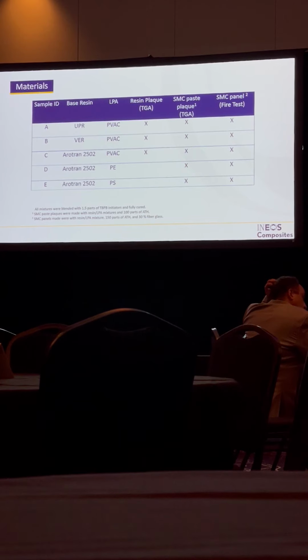These 3 samples are based on different base resins. As you can see, sample A is based on UPR resin, sample B is based on VE resin, and sample C is based on Electron 2502 resin. These are all combined with the same type of LPA in that first set of study.